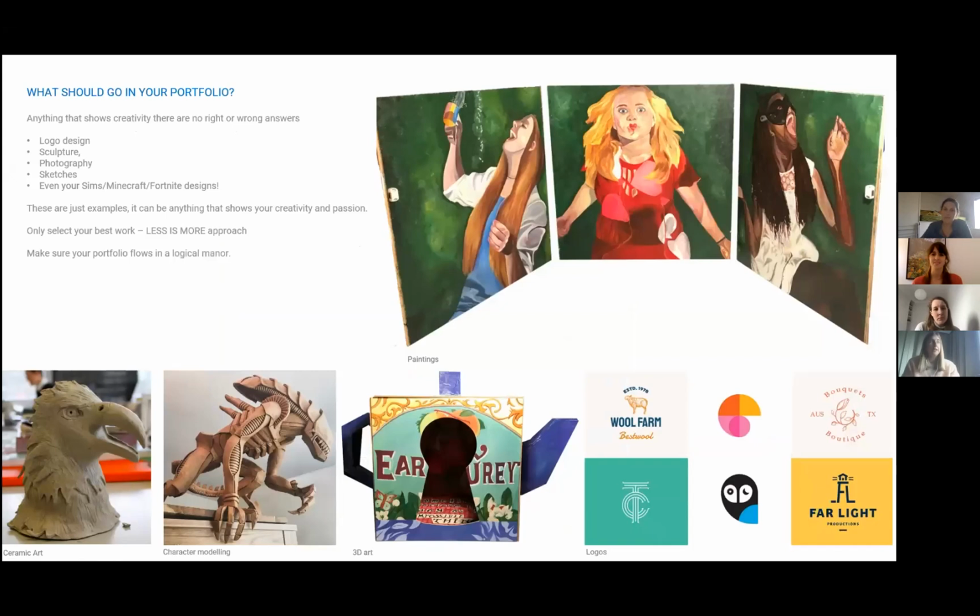So what should you put in a portfolio? It's really anything that's creative. And please don't think there's a wrong or right answer because there really isn't. So I've got some examples that may be a little bit more unusual you hadn't thought of, but if you do any logo design, sculpture, photography, sketches, obviously, but even maybe some of your Sims or any of your kind of gaming computer things. Obviously, I'm not very down with the lingo here, so apologize if I'm making massive mistakes. Pretend like I know what I'm talking about.